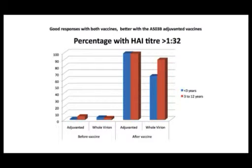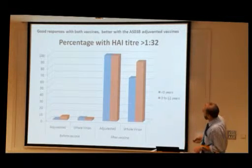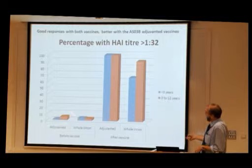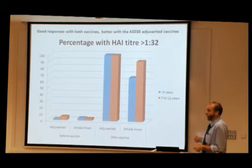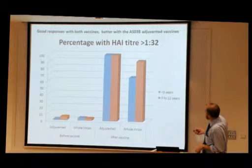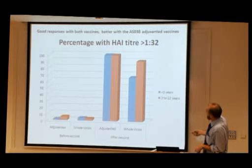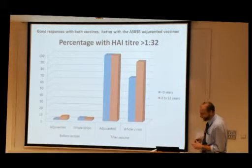And then we can look at the same thing using the other test, the HAI test, and a different cut-off, but another way of seeing whether children are protected. And this is perhaps particularly important because most of the licensure of flu vaccines is based on this test rather than the first one. Again, using this test, a very small proportion had any evidence of infection before their first dose of vaccine, and a very similar picture after the 2 doses, with the adjuvanted vaccine showing higher levels of protection than the whole virion.